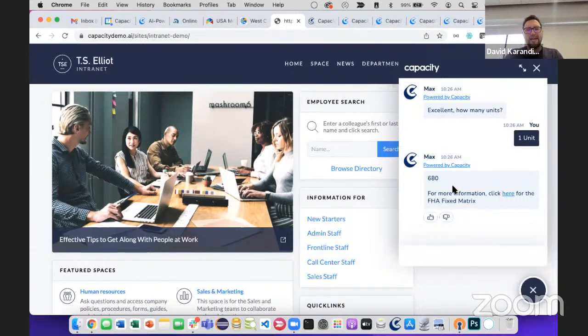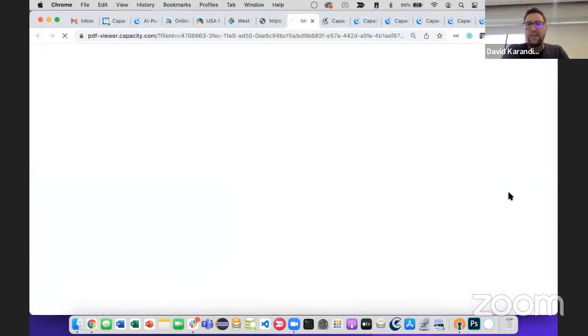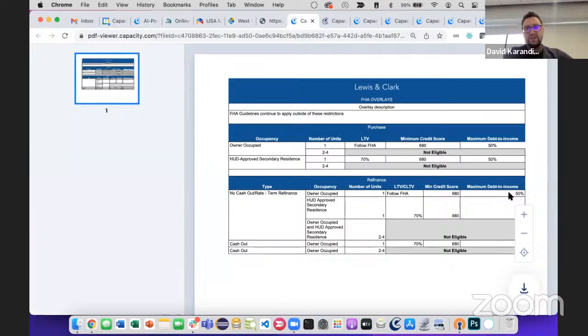But if you're like, you know what, I need to trust but verify, you can always click here and it will take you directly to the page of the overlay that gives you all the information you're looking for, all in the tables, etc.